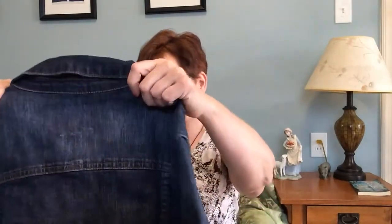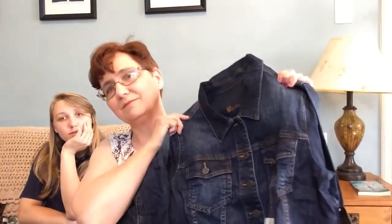If you like it, Mom, I'm happy for you. And here's the denim jacket. I like that. You should keep that one. Mary's the one that convinced me to keep the first denim jacket. And again, the other one's a very, very light wash blue.